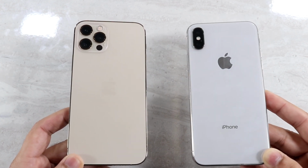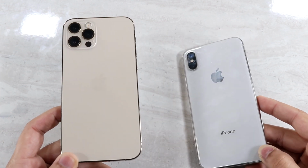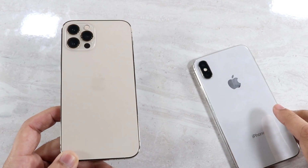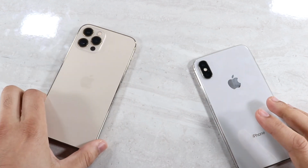The iPhone 10 had that Apple A11 Bionic chip with 3 gigabytes of RAM. The iPhone 12 Pro, on the other hand, has that Apple A14 Bionic chip with 6 gigabytes of RAM, so twice the amount of RAM from the iPhone 10 to the 12 Pro. So let's go and see which one is the faster phone between both of these.